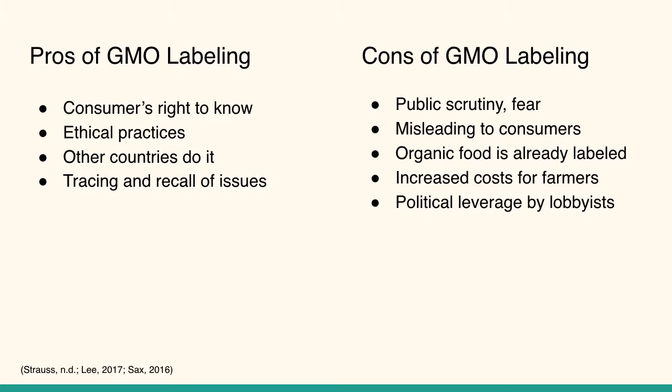The arguments for GMO labeling definitely have merit. First of all, consumers have a right to know what is in their food so that they can decide what to purchase. This is an ethical practice of transparency. In addition, other countries do label GMOs, so there is worldwide precedence to do it. Finally, if there ever were to be some kind of health or environmental issue that were linked to GMO use, labeling could improve tracing and recall of those products for scientific study.